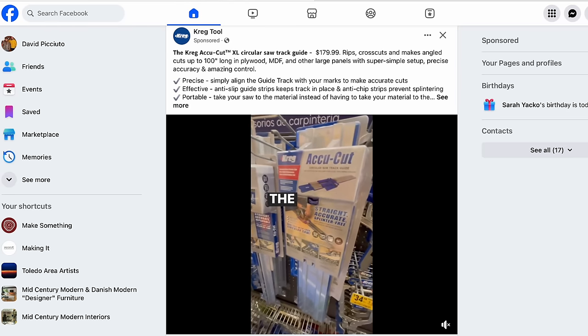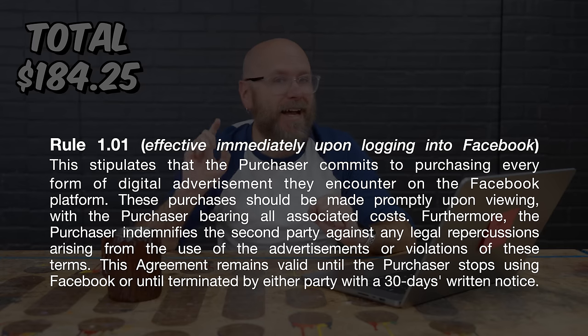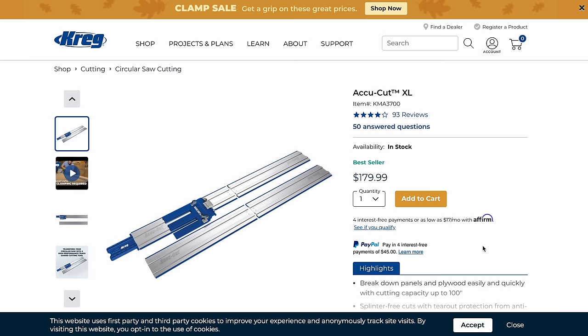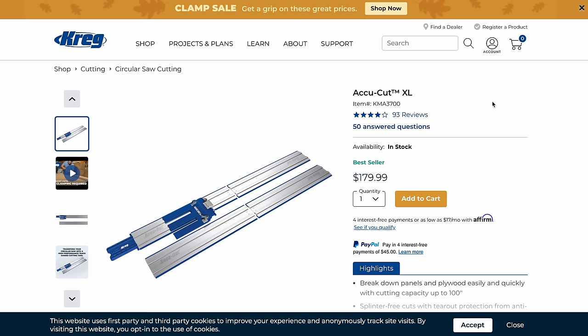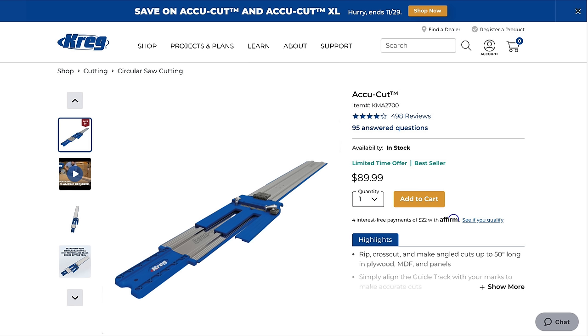So everybody knows Craig. So typically in these Facebook ad videos, we're buying stuff we've never heard of and we're buying cheap stuff, but the rules state I have to buy every woodworking ad that is served to me. I already have high confidence in Craig Tools, but I need this for the budget shop. It is 100 pop-ups! But I will take your coupon. So, $179.99. Ooh, that's the XL version. More than what I wanna spend. Although I would probably be better off buying the XL version. We're gonna save a few bucks and I'm just going to get the non-XL version at $89 in the cart.